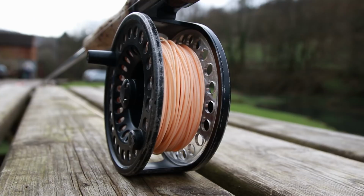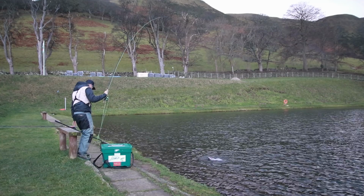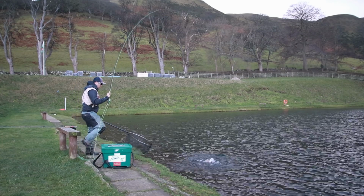Arrive early. Now it sounds obvious, but you will be surprised how productive that first half an hour of a session can be at any fishery around the UK. The amount of times that I've turned up to the fishery, say 10 minutes before it's about to open, I've already got my lines, my rods, my whole cast set up ready on spools, so that I'm almost the first person on the water that day showing my flies to the fish, how that's affected and increased my catch rate tenfold.